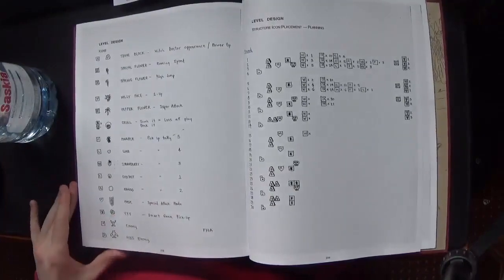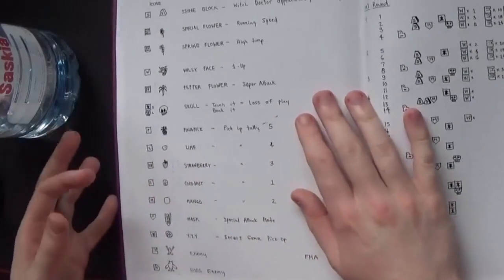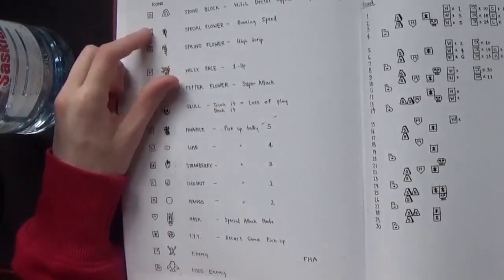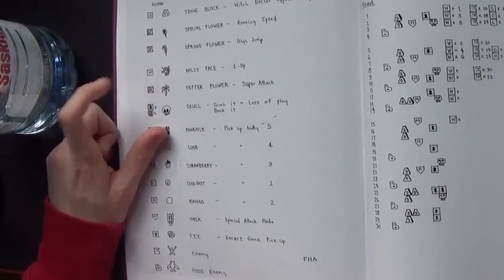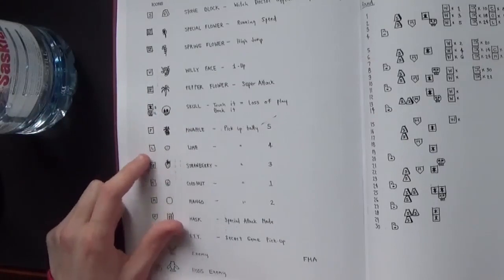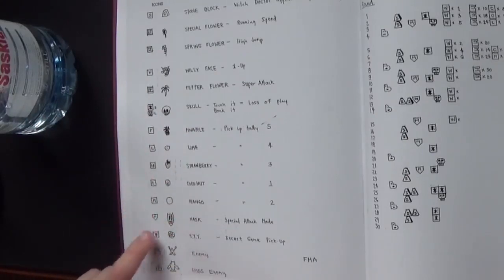Here we have some icons which they had planned for the game. Oh, there goes my mouse. So here we have our stone block, our special flower, our spring flower, our Willy face, which is basically a life, I guess. Pepper flower, skull, pineapple, lime, strawberry, coconut, mango, mask, yin yang, secret game pickup, an enemy, boss enemy.